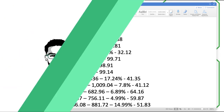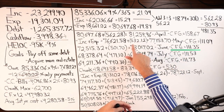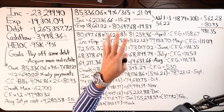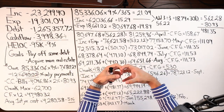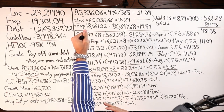So we come back to the board here. End of May, 111.09. End of June, 111.35. Look how the interest cost keeps dropping. The more we reduce interest, that's more cash flow, principal paying down the debt itself. So we're creating more equity, more space, and we're getting ready to make a move that's gonna propel us way ahead of that snowball, right?